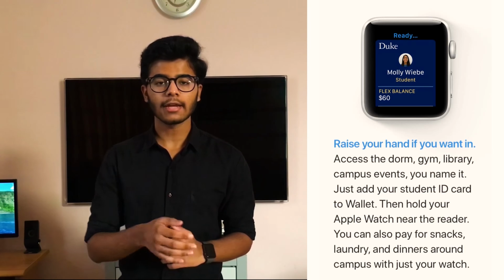They also increased the number of third-party apps that support Apple Watch. And now you have the ability to customize the control center buttons. And Apple also added the ability to add your student ID to the wallet.